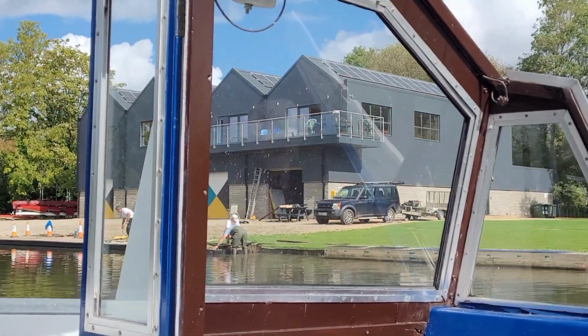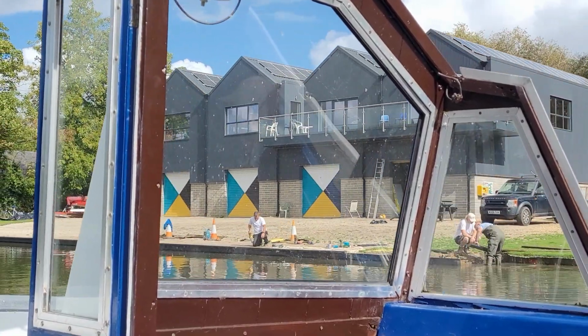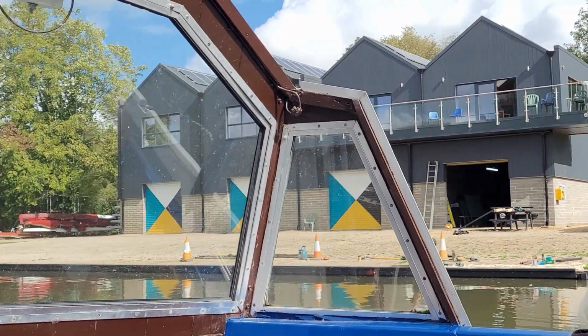I mean, it's not often you see people losing land on the river. They're normally trying to discreetly acquire land.